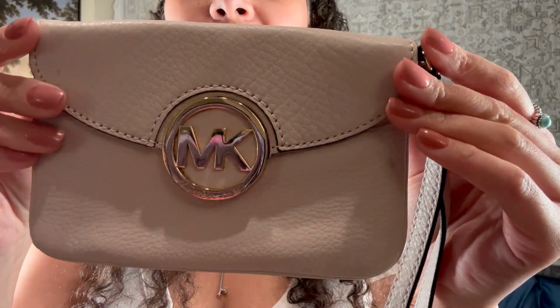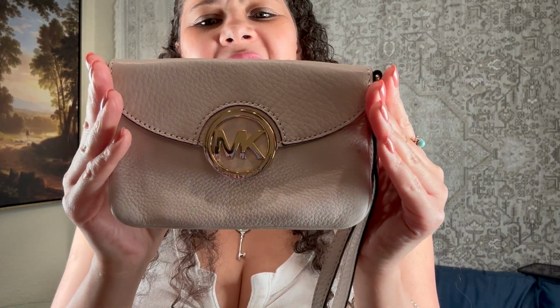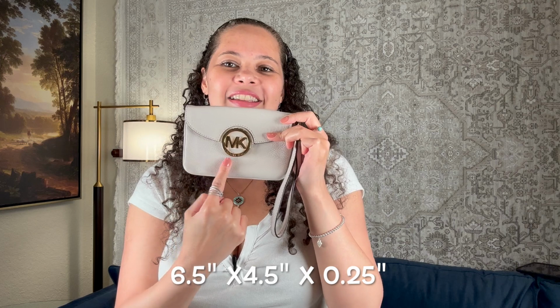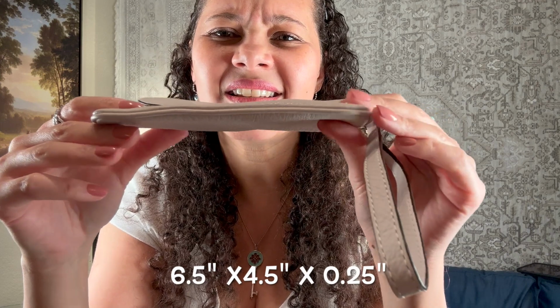Now you're going to see my 2 Michael Kors wristlets. So I have this one here in this shade of off-white. It's not totally white, it's more like a very light beige, maybe ice color. It's a light color, a little taupe. It's a mixture of it all. Okay, this wristlet here is 6 inches and a half long. It is 4 inches and a half tall, and it's about a quarter of an inch deep here.